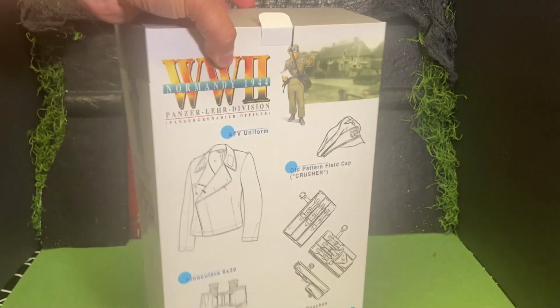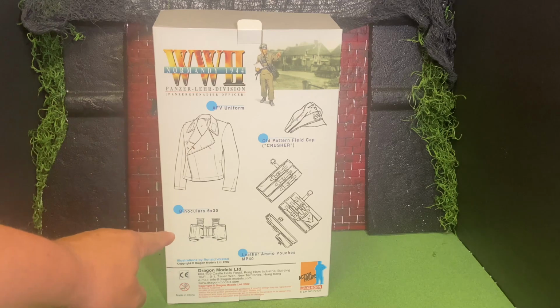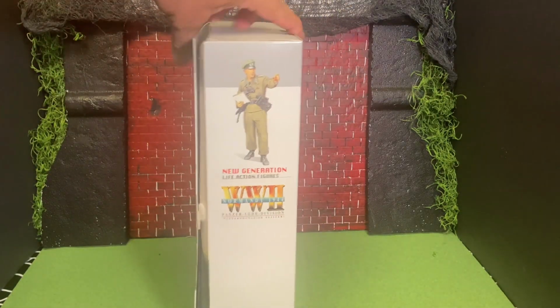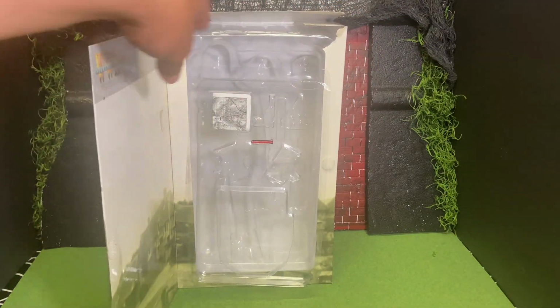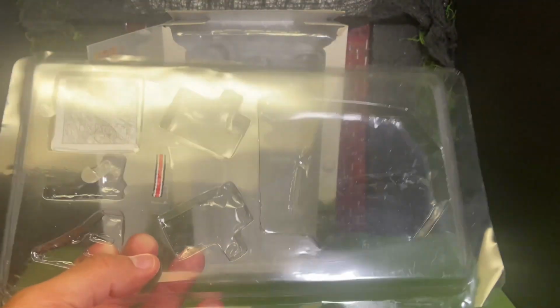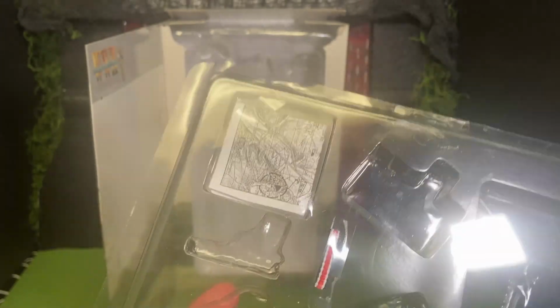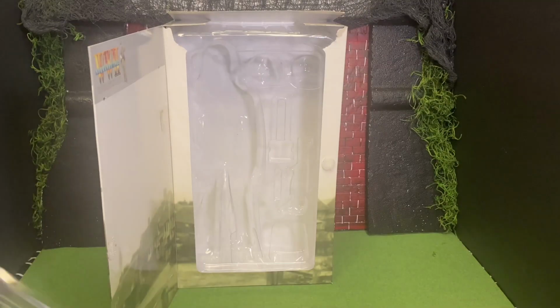And the back of the box indicates what comes with this figure. It states that it has a uniform, binoculars, old pattern field cap, and ammo pouches. I only have one ammo pouch, and I believe it came with two. And it also comes with a couple other little items here. Now this box here opens up from here and it has this little insert that was attached to here. And in here you get to see what was in there. It has a little map and I believe some kind of rank ribbon or a metal ribbon. And it has where the Luger and the pouch and the ammo pouches were, and the uniform jacket for this figure.